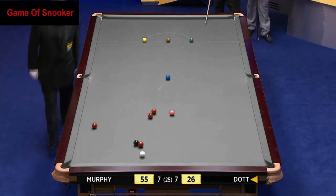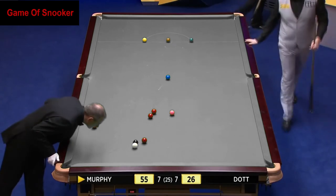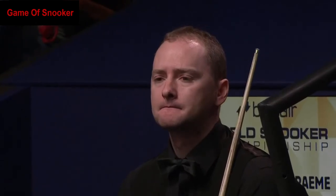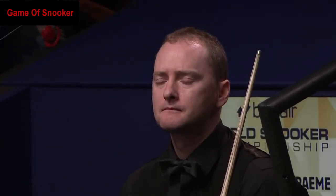Trying to snooker. Well, the little tinker. What a shot. What a very, very clever shot. From being in trouble, a little shot like that, and now put his opponent in trouble. Excellent.